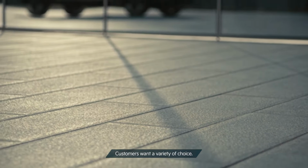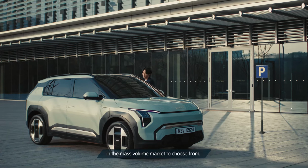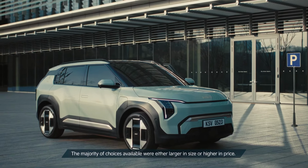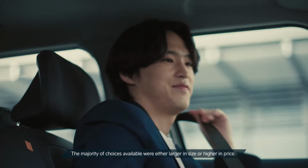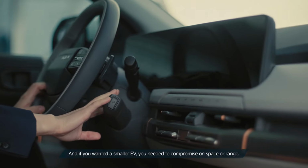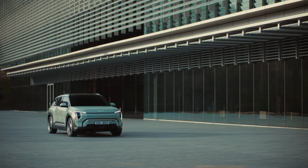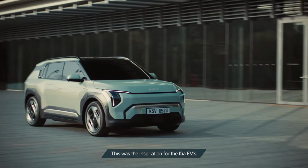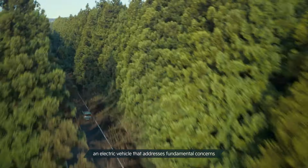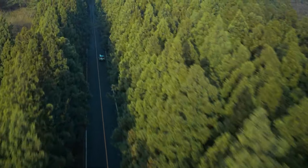Customers want a variety of choice. Unfortunately, there hasn't been a lot of choice in the mass volume market to choose from. The majority of choice available were either large in size or higher in the price. And if you wanted a smaller EV, you need to compromise on space or range. This was the inspiration for the Kia EV3, an electrical vehicle that addressed the fundamental concerns while incorporating innovative technologies beyond its tier.